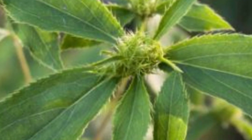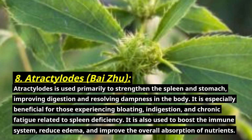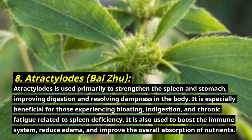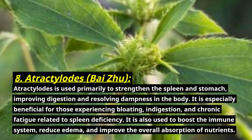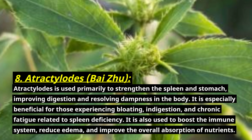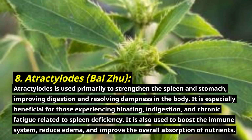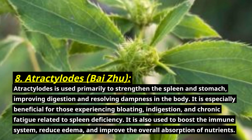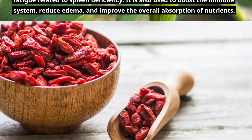Number 8. Atractylodes, Bai Zhu. Atractylodes is used primarily to strengthen the spleen and stomach, improving digestion and resolving dampness in the body. It is especially beneficial for those experiencing bloating, indigestion, and chronic fatigue related to spleen deficiency. It is also used to boost the immune system, reduce edema, and improve the overall absorption of nutrients.